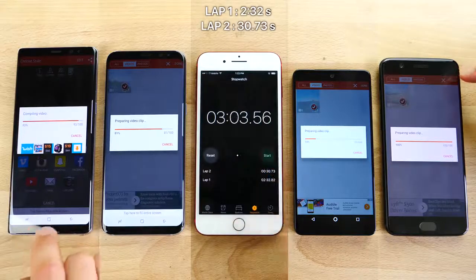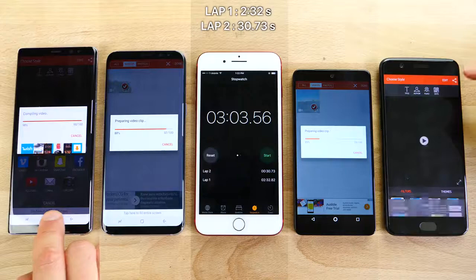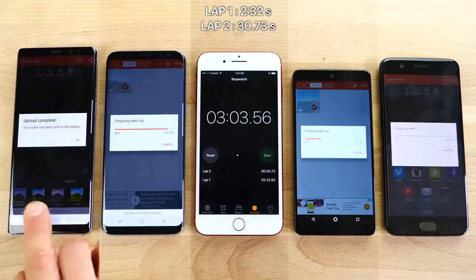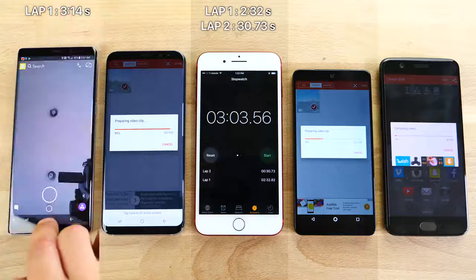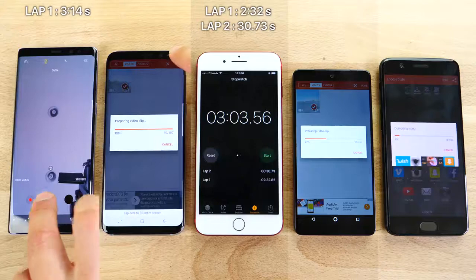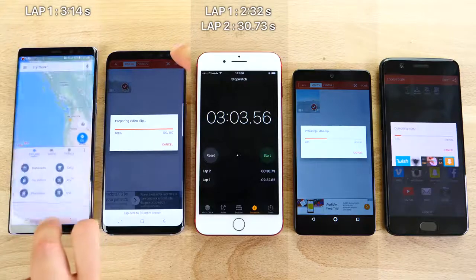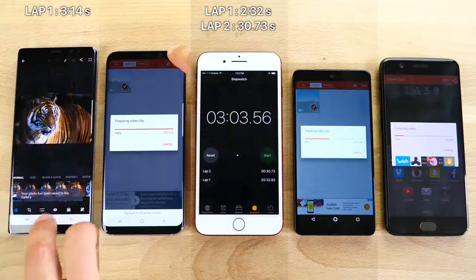And that's a wrap for the iPhone. 30 seconds, about 31 seconds for lap number 2, just to open up every other application and check what was going on inside of it. So the Galaxy Note 8, using its 2 gigabytes of RAM, wasn't far behind. 3 minutes and 14 seconds for lap number 1. This is pretty consistent compared to the last speed test I did just with the Note 8. So that gives me a little bit of a better idea how it performs.